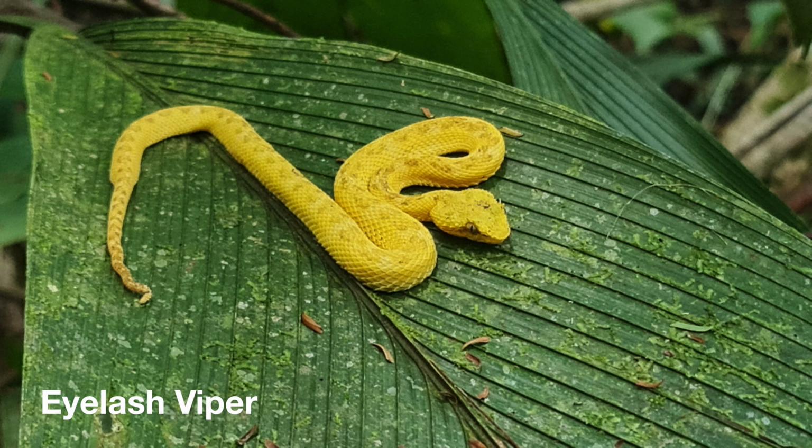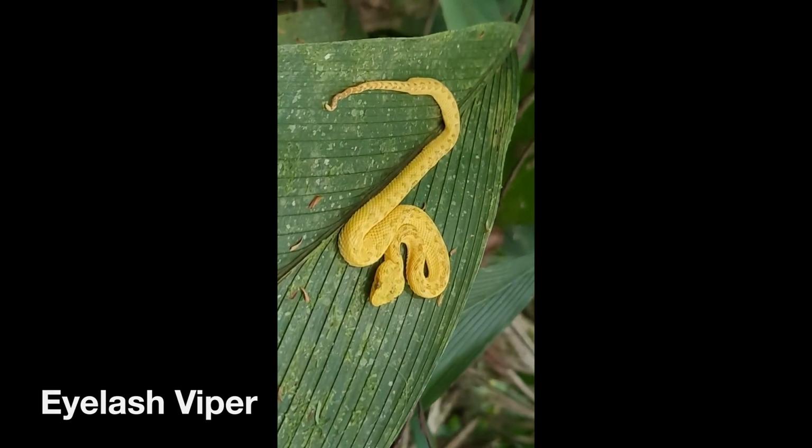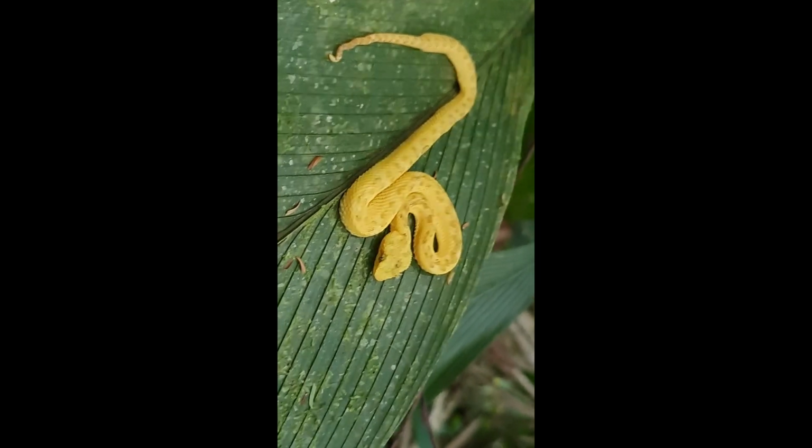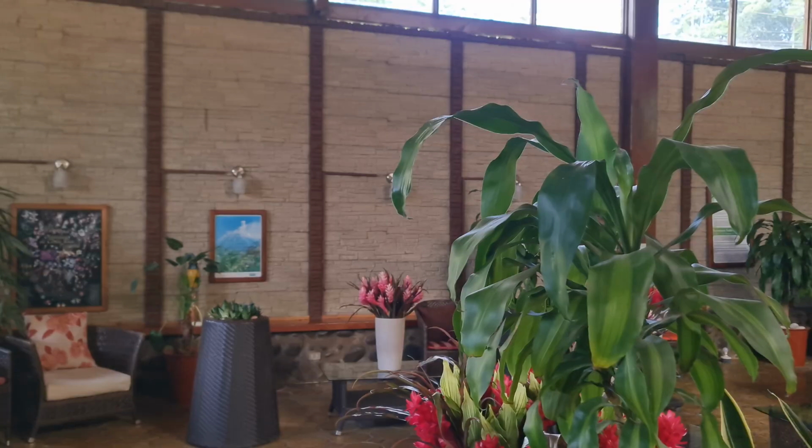An eyelash viper was on a small palm tree in the rainforest. The scales above the eyes are modified as eyelashes. It is arboreal in nature and has a prehensile tail which acts as a limb in holding the tree trunk.